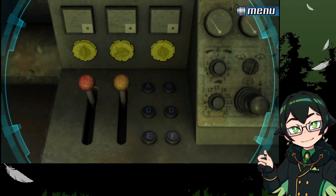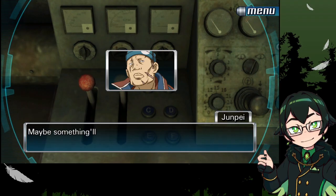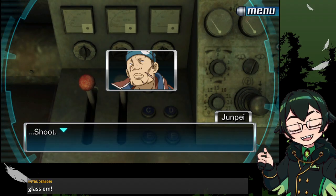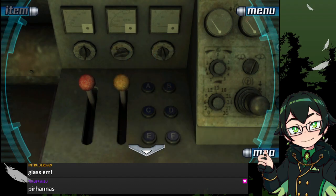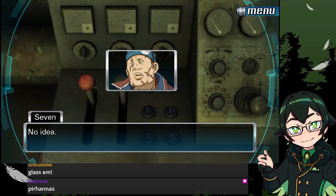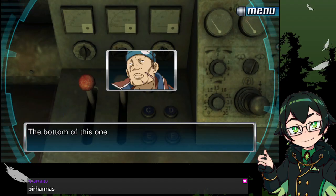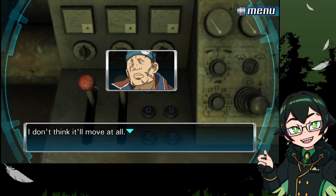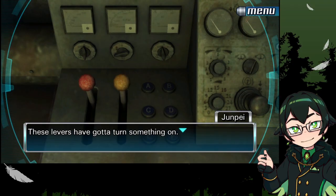Whoa. All of the dials are pointing in different directions. Maybe something will happen if we turn them. Shoot. They're all rusted. I guess turning them doesn't really do anything. Red? Yellow? You think the colors mean something? No idea. I mean, red looks more dangerous, but other than that... The bottom of this one looks like it's covered in rust. I don't think it'll move at all. These levers have got to turn something on.